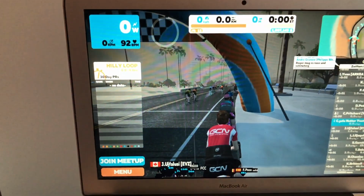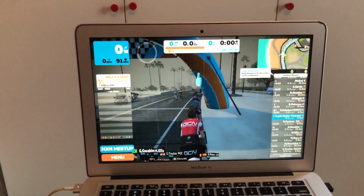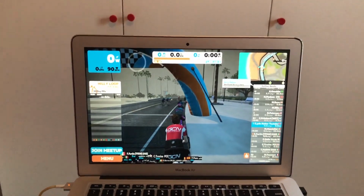Often it doesn't, and that's really annoying when you think you're doing a race or a ride and it just doesn't end up popping up. So I'm very happy that worked.